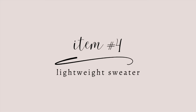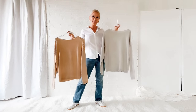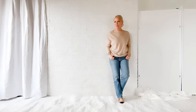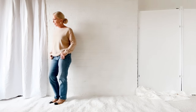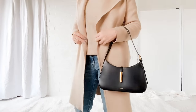The next piece I would add would be a lightweight sweater. Again, choose warm neutral or cool neutral. And as we enter the late weeks of winter, we don't really need those really thick, heavy sweaters anymore, the turtlenecks, the mock necks, but we still need a little bit of warmth. And so that's what I like about these. These two sweaters I'm showing are from Amazon, so they're very affordable. But I also like the versatility. Here I'm wearing it with jeans. Later you'll see me dress it up to various levels of elevation and how it works with other pieces as well.